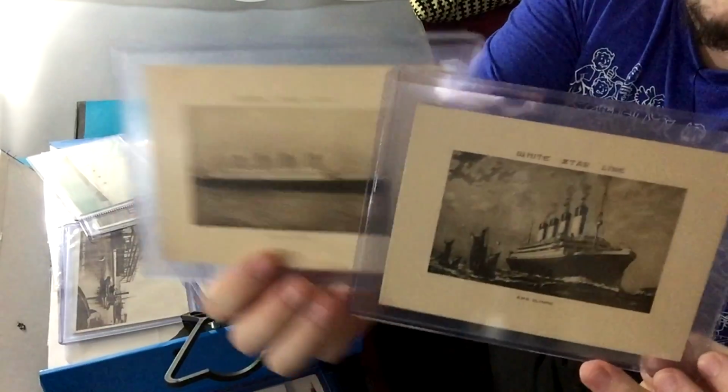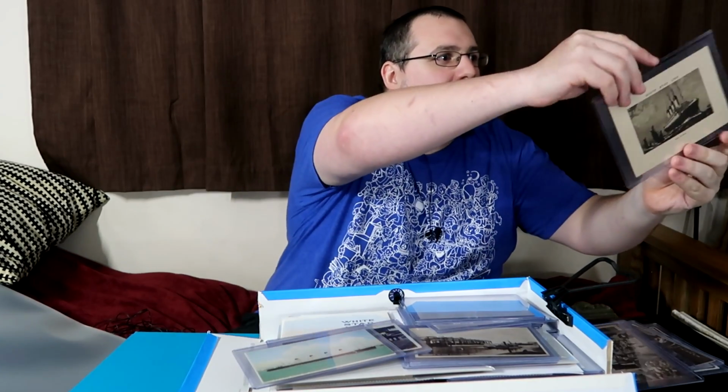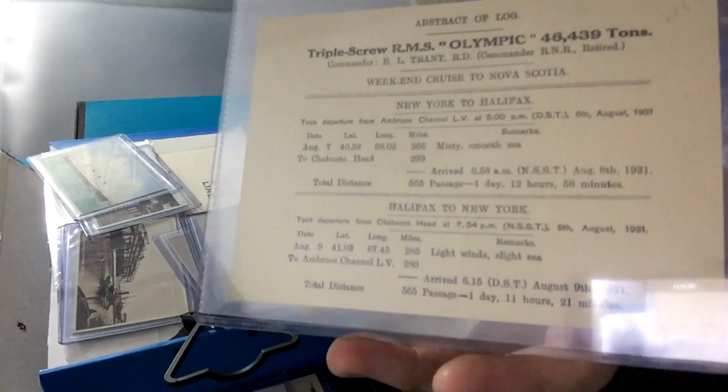So, okay, these are abstract of log cards. Now, these you would get from on board the ship. These have come from on board Olympic. What these are, it's kind of like a postcard in a way, but not because you don't post it. On the front, you have a lovely picture, but on the back, this is why it's called an abstract of log card, because it is an abstract of the ship's log. Is this actually a really bad example to show? Yeah, it is. I'll bring up the big camera. There you are, it's on the big screen.